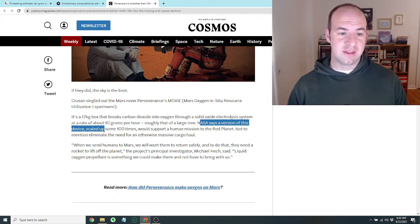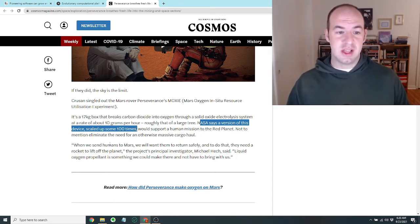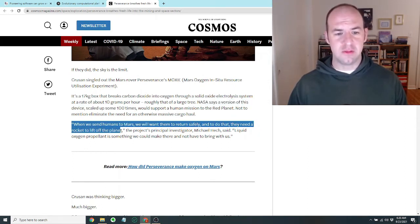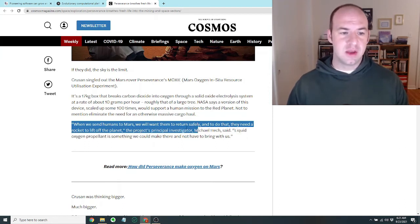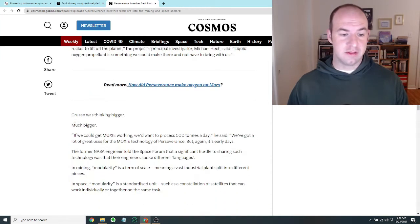NASA says a version of this device, scaled up some 100 times, would support a human mission to the red planet, not to mention eliminate the need for an otherwise massive cargo haul. Which makes sense, basically. If you have to bring all of your oxygen with you for, say, a 2-year mission, that's a very, very different story than if you can make some of it when you're actually on location. Moreover, they say when we send humans to Mars, we will want them to return safely, and to do that, they need a rocket to lift off the planet. Liquid oxygen propellant is something we could make there and not have to bring with us. So oxygen is also an important fuel for rockets.